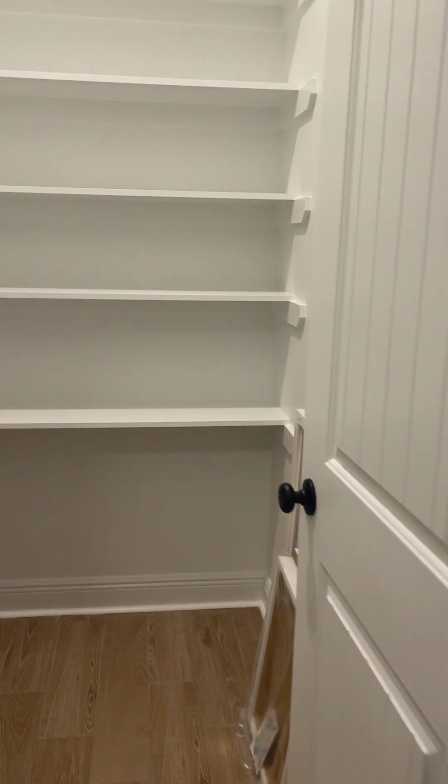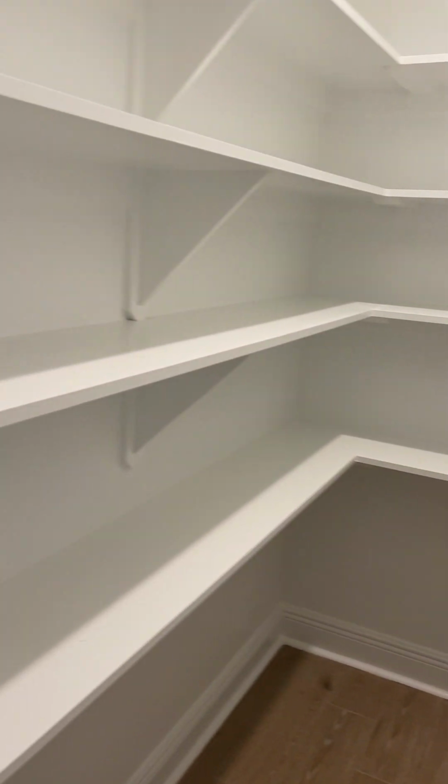Mudroom. Laundry room. Storage closet for your washing machine, vacuum cleaners, and an awesome extra storage pantry for appliances or Christmas items or whatever you need.